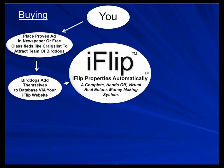Now, as soon as they hit submit, a couple other things happen. One is you get a message to say you have a new bird dog, which is always exciting, and they get a welcome and training message. So it says, welcome to the team, and it literally trains them how to be a good, effective bird dog. So you don't even have to train them. You don't have to talk to them. All you have to do is run the ad and let the system do the rest.